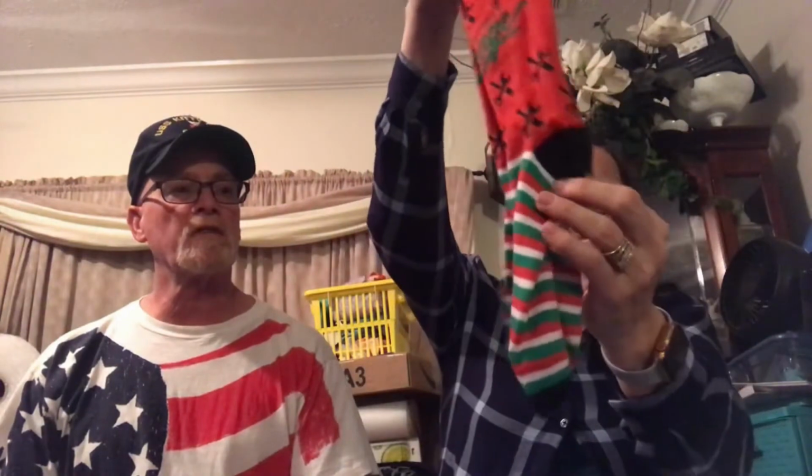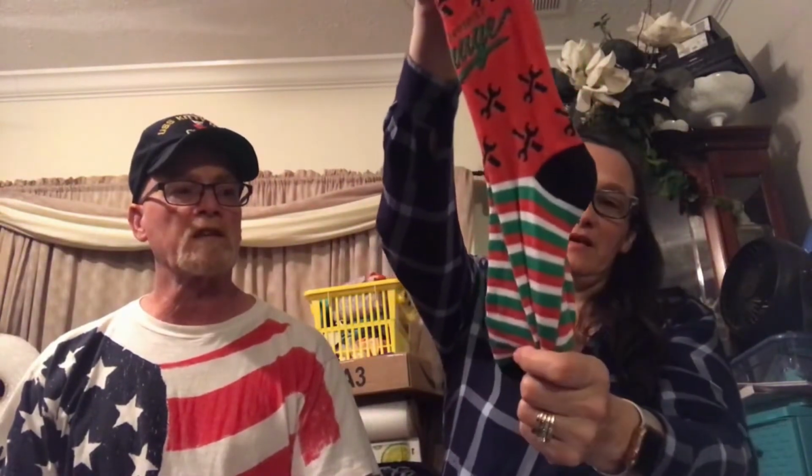I picked these socks up, too. They say Gas Monkey Garage. They have wrenches on them and little stuff, in red, white, and green, more like a Christmassy type thing. So, just a little pair of socks that was in there. They're brand new. You can tell they've never been worn.